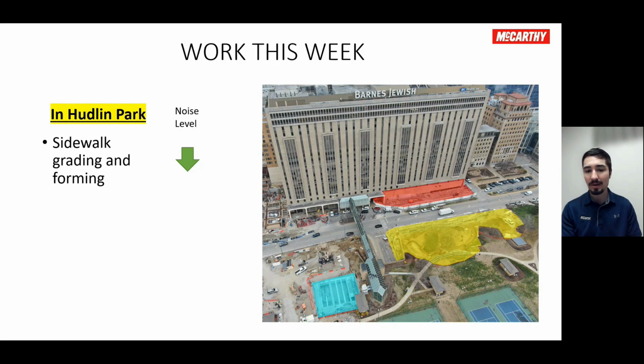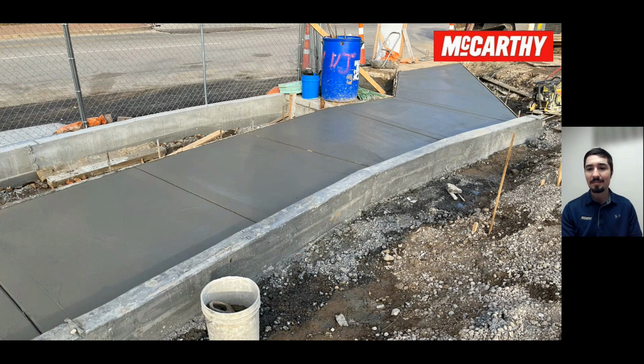And over in Hudland Park, our teams continue to wrap up a lot of activities: sidewalk grading and forming, making those last concrete pours over there. In this quick update photo, you can see some of that new beautiful sidewalk they poured out there, looking absolutely fantastic. They continue to push to wrap up Hudland Park and make that open to the public. Fantastic job there by our team. They'll be wrapping that up later this week and early next week. And again, as always, great job by our teams.